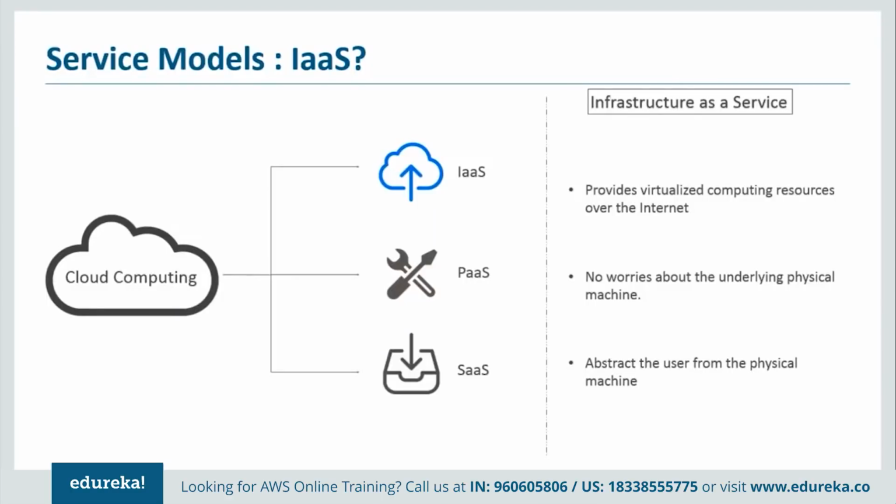That is, an underlying structure is given to you. Based on that, you can go ahead and choose your operating systems, the kind of technology you want to use on that platform, the applications you want to build, and all those things. So that is what an IaaS is, infrastructure as a service basically. So these were the different models that I wanted to talk about. I hope it is clear to all of you.